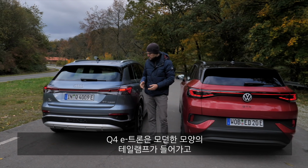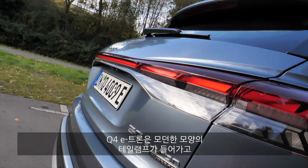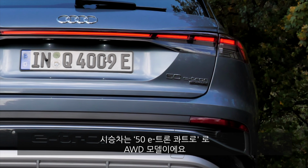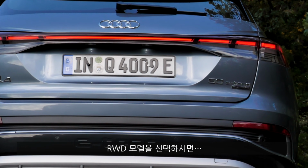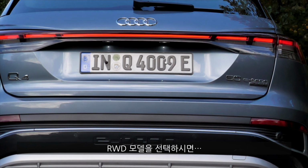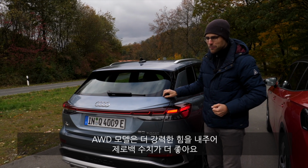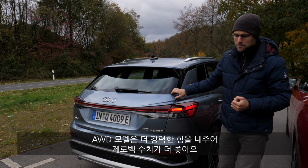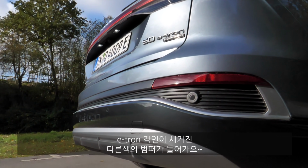Once again, the Audi Q4 e-tron with a very modern signature for the tail lamps. And this model is called 50 e-tron quattro. That's the all-wheel drive model. And you can also, as I said, just go for rear-wheel drive models. Then you have more rear-wheel bias, so to speak. Here then, of course, a little bit more punch, better acceleration figures. And you can see also a contrasting lower part with a big e-tron badging.